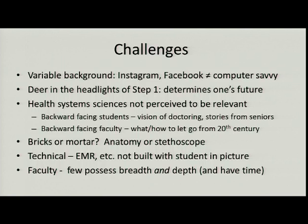There are a lot of technical issues. We have a master, she's sitting right over here, at helping us use Epic to teach students how to use Epic, but there are a lot of limitations.